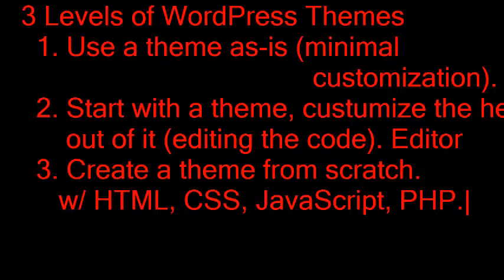We can have a theme like 2014, and then the child can be like edited. I put some of my family pictures in the same for that theme. Sure. And then that would be starting from scratch? Nope, that would be number two.